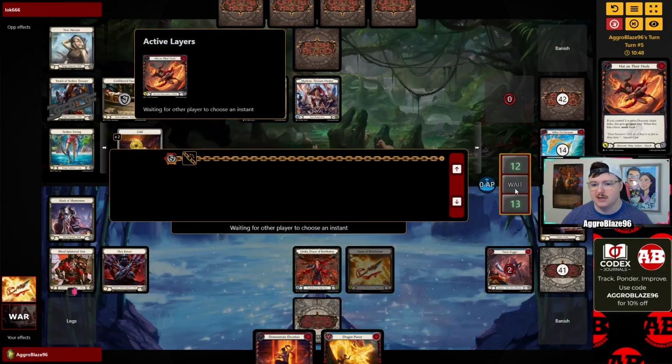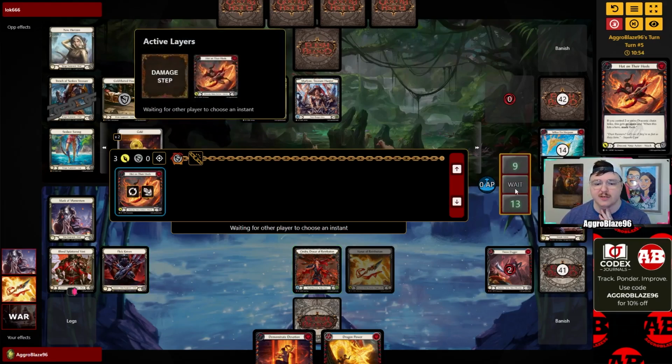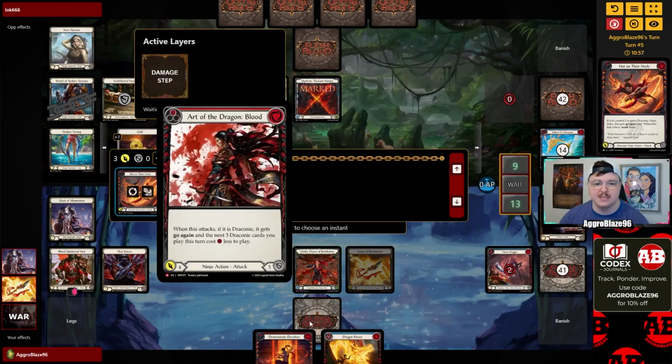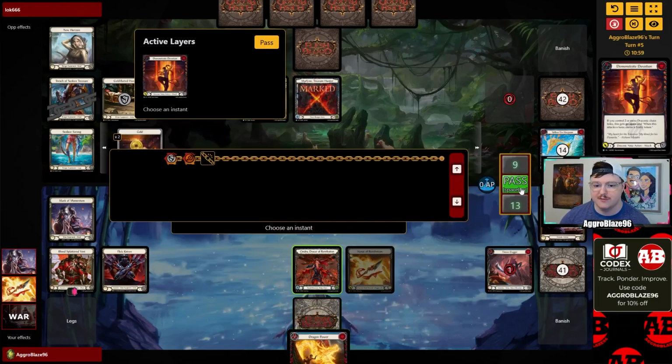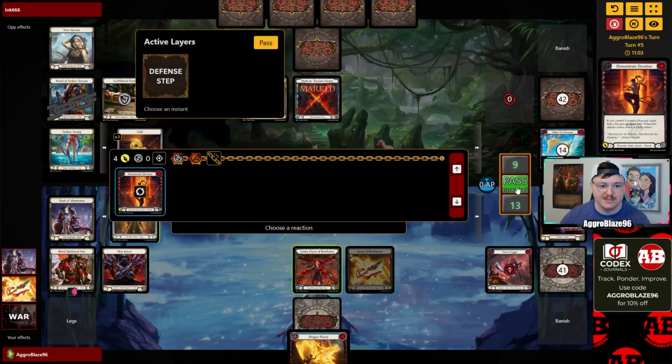So let's go Hot on Their Heels. I'm sure we'll get a card here. They probably don't want to be marked. Okay, I think this is actually a massive W for us because it gives us that second fealty for the Art of the Dragonblood for next turn, which is super powerful. You love to see it. You absolutely love to see it.